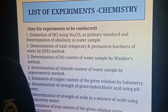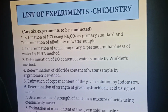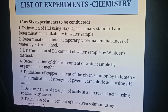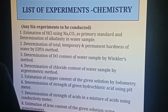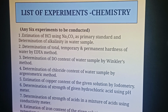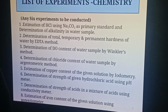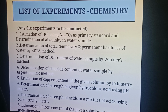We will choose five of these experiments for practicals. For each one, I will explain the aim, principle, steps, and calculation method. Please make sure to attend all sessions, maintain your lab manual neatly, and come prepared. These are the list of chemistry experiments. In this chemistry laboratory course, you are required to perform any six experiments from the list prescribed under Regulation 2021. Each experiment helps you understand an important concept in chemistry through hands-on practice. Now, let me briefly introduce the experiments we will be working on.